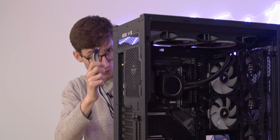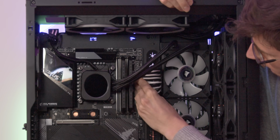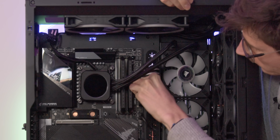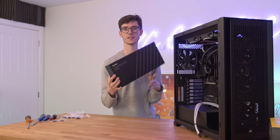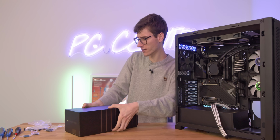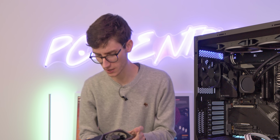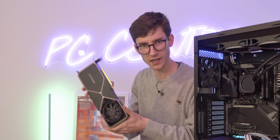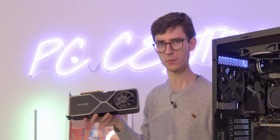Easily does it. Run all of the cables through. This is very easy when you've not got that bar in the case. And then I think that leaves just one final component, which was the original. It is the OG, the 3080 Founders Edition, the thing that actually started off this whole 30 series craze. And it's absolutely mental to me that you still can't really get hold of one of these, definitely the Founders Edition. There are rumors that these will be replaced this year.